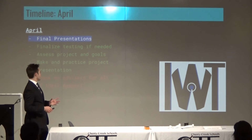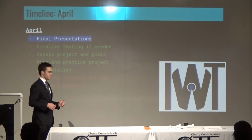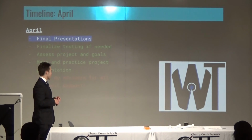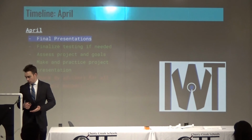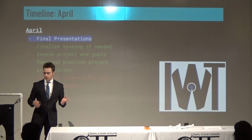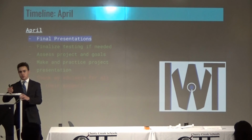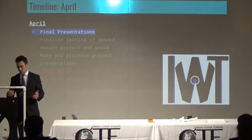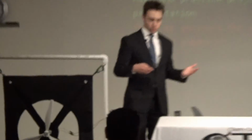Beginning of April, before all this, I did finish up with my testing. I finished printing my nacelle and putting it all together to create this project. The last week or two I spent building this PVC contraption here, practicing with it to make sure that it does hold up and that it is portable.